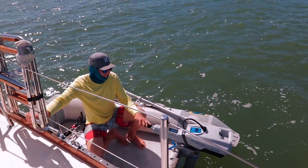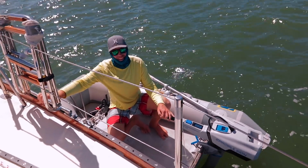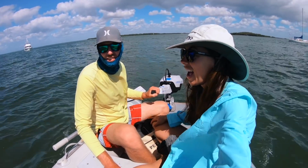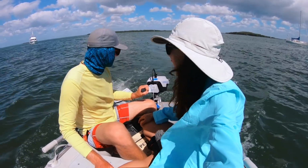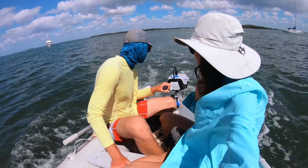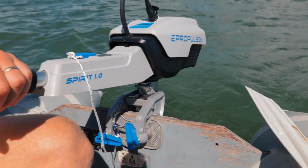Well, we won't be planing with this. No. But it'll get us to where we need to go. Here goes full throttle. That's pretty darn fast. Our dinghy motor is running right now.